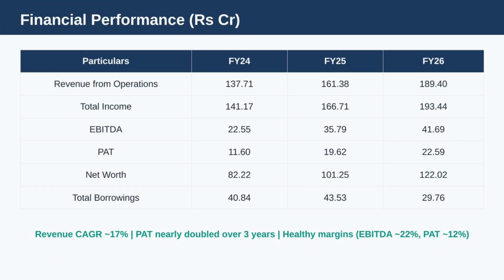Slide 6, Financial Performance. Looking at the restated consolidated numbers in crore rupees, revenue from operations grew from 137.71 crore in FY24 to 161.38 crore in FY25, and further to 189.40 crore in FY26, reflecting a compound annual growth rate of roughly 17%. EBITDA improved from about 22.55 crore in FY24 to 35.79 crore in FY25 and 41.69 crore in FY26. Profit after tax nearly doubled from 11.60 crore in FY24 to 22.59 crore in FY26.